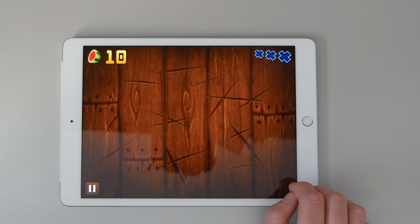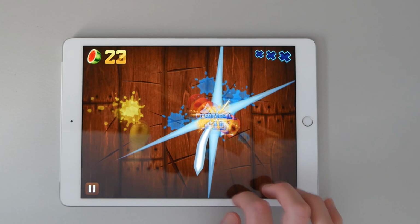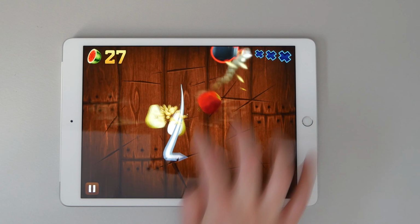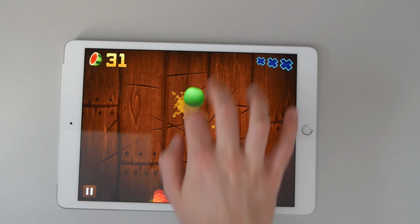So at the moment, the performance of this iPad is fantastic, and you'll be very happy with it if you buy it. The only issue that I have is that maybe in the future this performance won't hold up as well compared to the newer generation. Moving on to battery life.